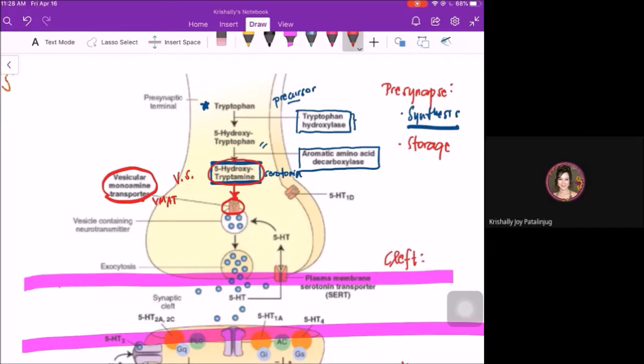Please take note. Any neurotransmitter that is synthesized in the presynapse, it is very important for them to be stored in the vesicles. Okay? It is important for those neurotransmitters formed in the presynapse to be stored inside the vesicles. Why? To prevent premature metabolism. Why is there a possibility of metabolism inside the presynapse? Very good. Because of the presence of enzymes in the presynapse, the neurotransmitters need to enter the vesicles.